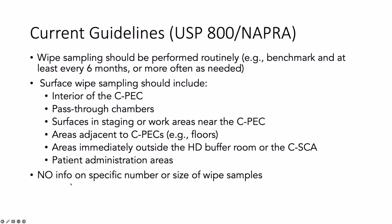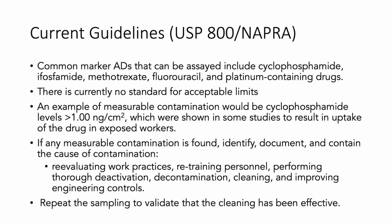There's no information on the specific number or size of the wipe samples at all. They recommend some common marker drugs like cyclophosphamide, ifosfamide, methotrexate, and 5-fluorouracil, but that's all they say. They do mention that there's no standard for acceptable limits, i.e. no TLVs, but they do talk about this 1 nanogram per centimeter squared, which you saw we used as well, as a possible marker. And then they talk about any measurable contamination. I've talked about the problem with that statement. So this is currently what our hospitals and pharmacies have to use.